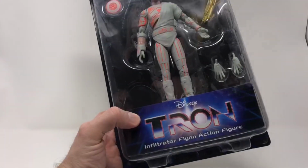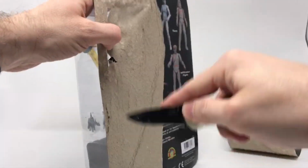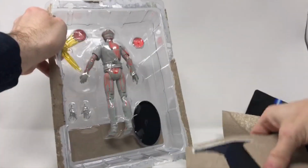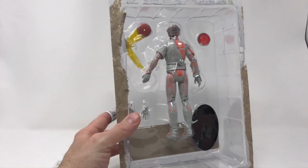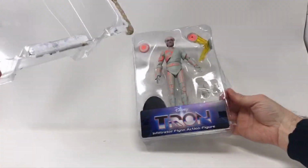So we're going to open this up, and we may not need a knife. It should be pretty easy. It's so cathartic, by the way, when you can just rip the package open and you're not worried about it anymore. Get it open here. Look at that. Oh, I know people are crying. So, let's get this out of the plastic coffin here.